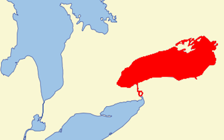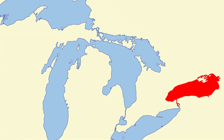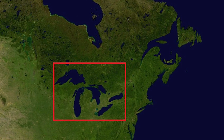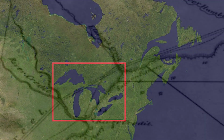Lake Ontario is one of the 5 Great Lakes. It's the smallest, most downstream of the lakes, and it discharges into the St. Lawrence River, which eventually ends up in the Atlantic Ocean. There's roughly 9 million people who live in the Lake Ontario watershed.